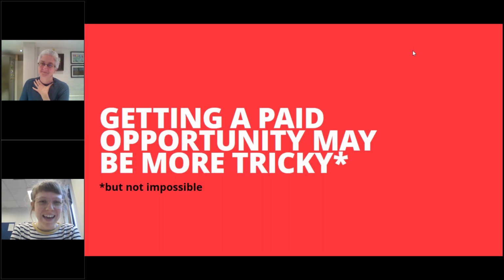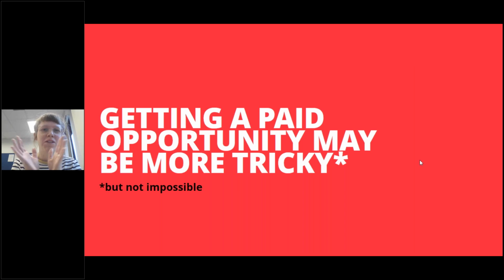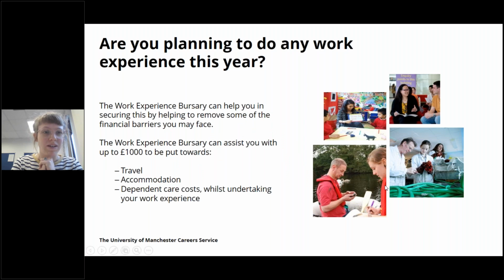Thank you very much. As Sarah said, if you've got an opportunity, be that paid or potentially unpaid, the Career Service has a brilliant scheme that launched in November, which is there to support you with your work experience endeavours. As you can see from the slide, we are able to offer support up to £1,000 for the academic year to help support you with either travel, accommodation or dependent care costs. It could be all three of the things that you're needing help with to support you with your work experience.